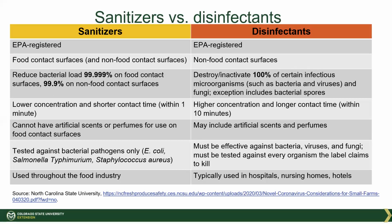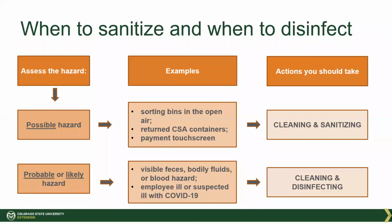So these are just a couple of considerations. And again, sanitizers have been tested against bacterial pathogens, while disinfectants have been tested against a wider array, and that information is going to be on the label. So again, refer to the label.